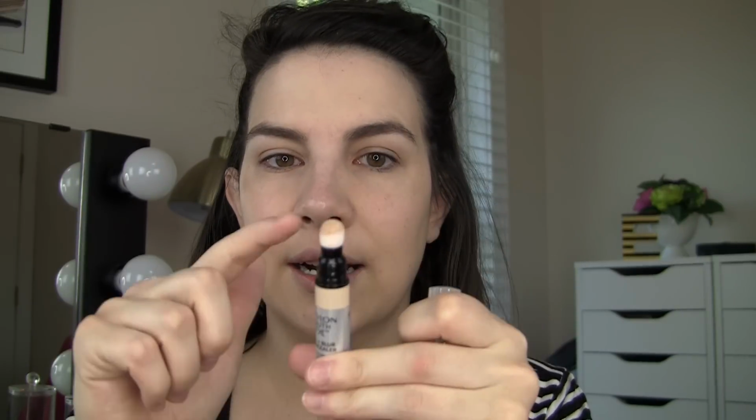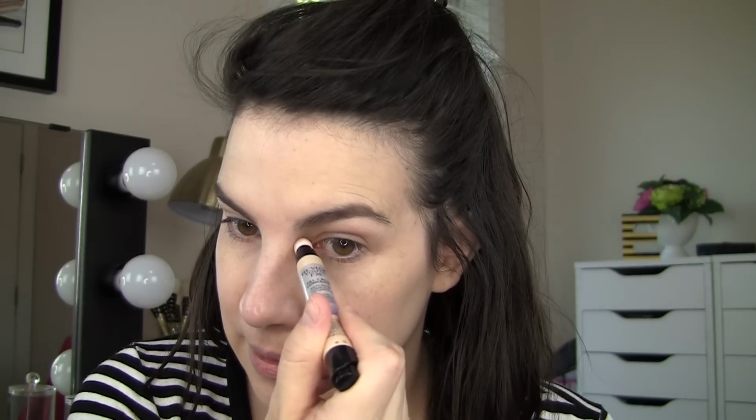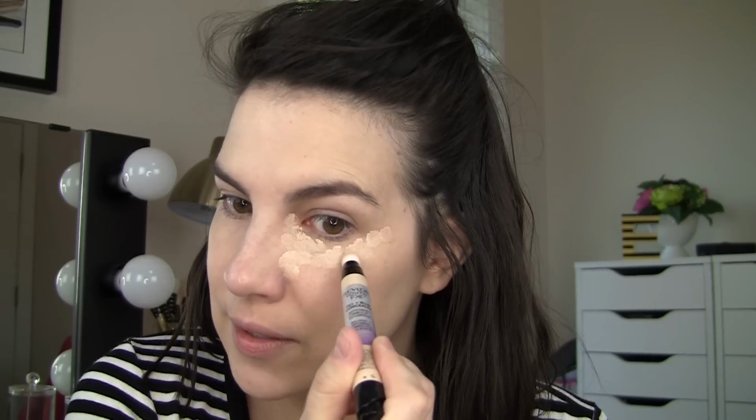And this I got in the shade Fair because I wanted it to be super brightening. It clicks here and comes up through this little spongy bit right at the top, which I clicked way too many times at first, because I'm just used to having to click, click, click, and then it was streaming down the sides the first time I used it. And I'm just gonna dab this around here.